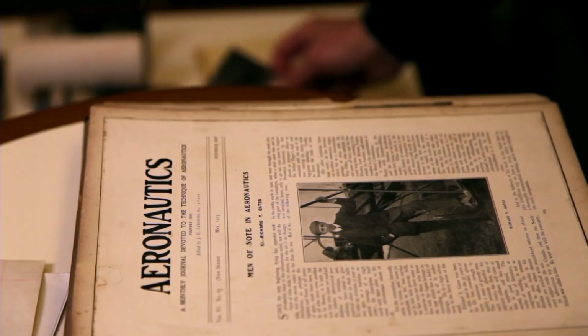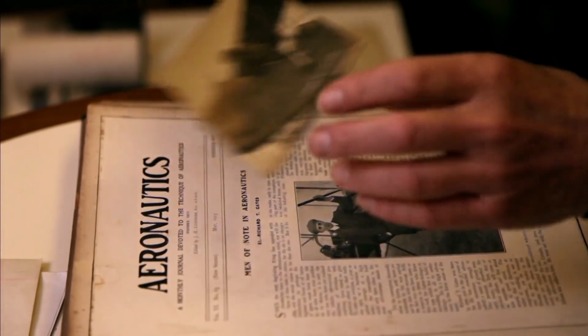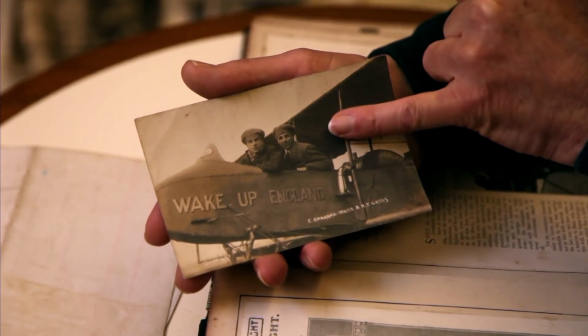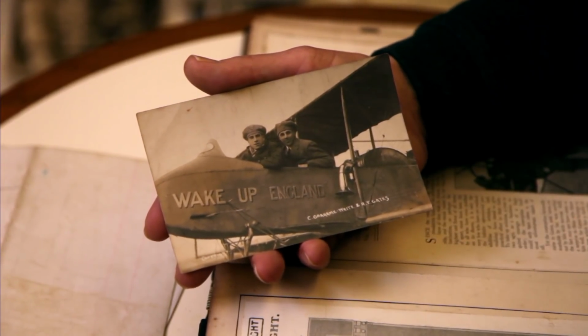Grandfather was the manager, and I think Claude White was the entrepreneur. One of the small photographs I've got here, that's Claude White and my grandfather in an aeroplane they bought. They both of them, and particularly Claude White, as you see, it's got Wake Up England. That was the big slogan, wasn't it? And they very much wanted people to realise that flying had a proper future.